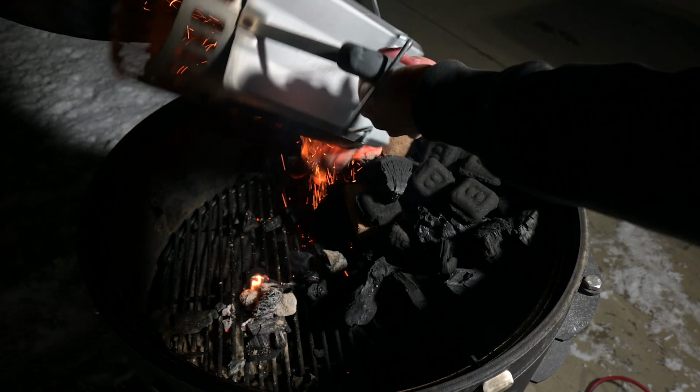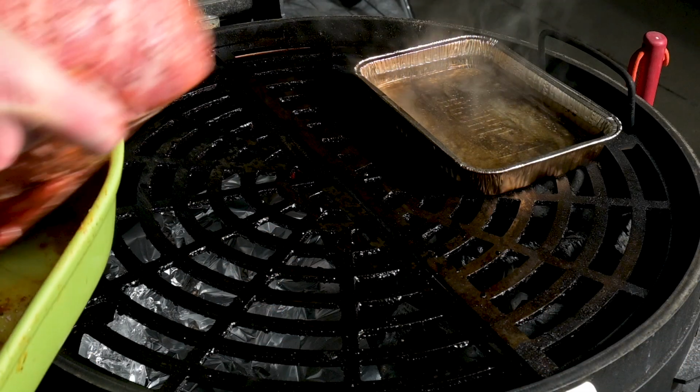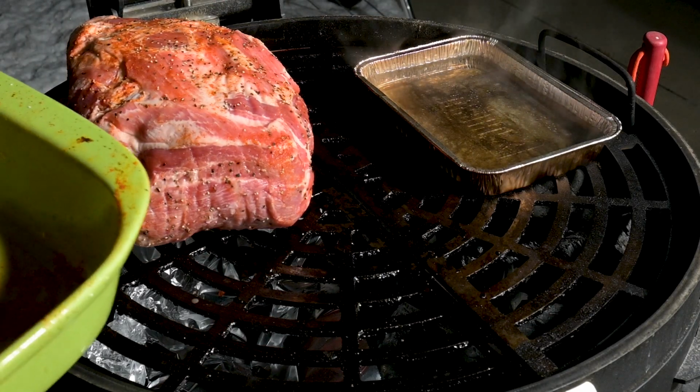Then I lit about 20 charcoal briquettes and set the Venom to hold the temperature. So after about 45 minutes, things were holding pretty steady and looking pretty good, so I put the pork butts on the Huntsman, closed it up, and then I went to bed with the understanding that I was not going to get up for anything in the next 8 hours.